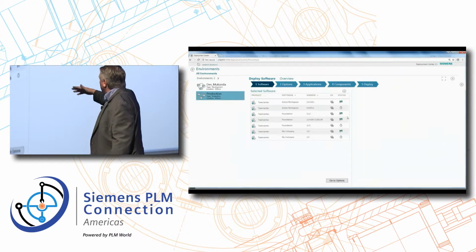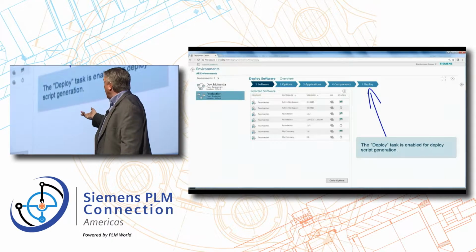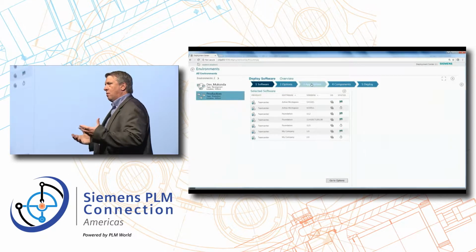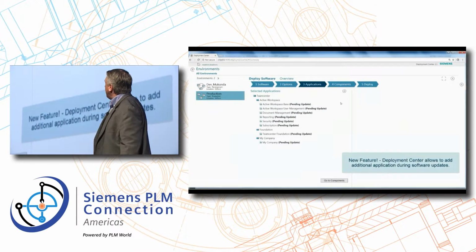So at this point, you could go and deploy. You could go straight to deploy, generate the scripts, copy the scripts to the various servers and run them. But you can also do other things. You know, this is the whole point, is you can do multiple things at once and send them in one go. So what if I want to go and add a new application, right?